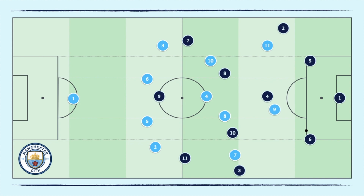However, the closest central midfielder may then press vertically, working through the inside channel. It's absolutely essential that this particular press isn't beaten by a forward pass, as it will be very difficult for the rest of the midfield to move across in time. But if this does happen though, the winger on the far side must then move inwards to support and maintain the central overload.